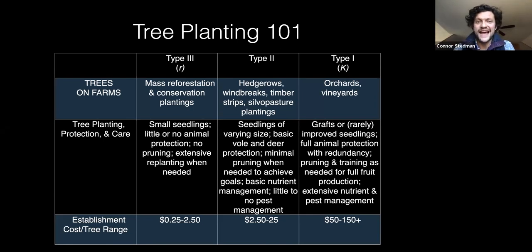Type one is a bigger asset and might produce a higher return. Right. The whole reason it's worth investing $50 to $150 plus per tree is because they are cash commercial assets. Now, there are some examples in this middle category where they're playing an economically measurable role and they don't require as much cost.